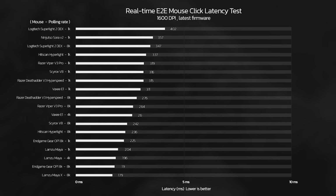The test was conducted over a series of hundreds of clicks, all averaged out to give you these results. And each mouse was set to 1600 DPI and at both the stock 1K Hz polling rate as well as the highest polling rate that it's capable with, including those that need a separate adapter. Only exception is going to be the Sora V2 because, like I said, their adapter wasn't available for 6 months and then sold out immediately.